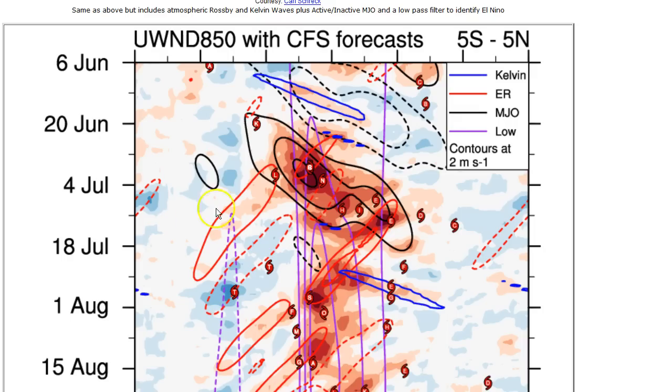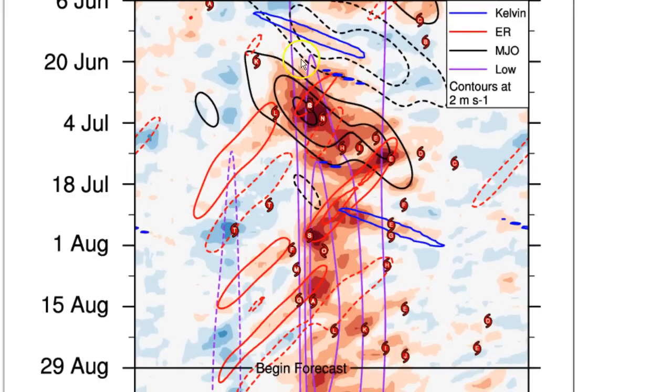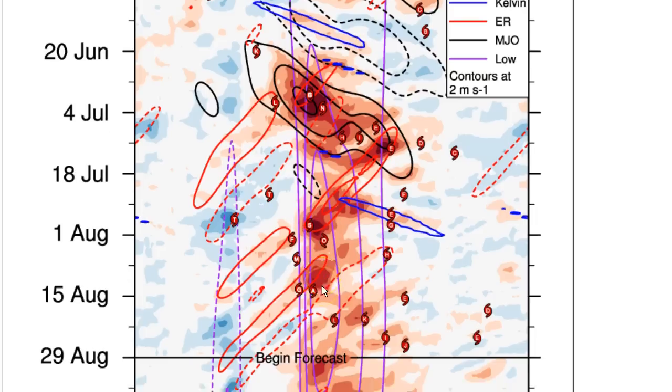Let's keep going. Here's the same style chart, but this overlays atmospheric Kelvin waves, equatorial Rossby waves, the MJO, and the low is basically what we call the low-pass filter here, which is roughly El Nino itself. And looking back in time, you can see here was the last big MJO, a major westerly wind burst, which generated multiple cyclone systems, with a Rossby wave interacting, constructively interfering, as they call it, with the El Nino base state, again enhancing westerly winds. Also, here's another instance of that now.